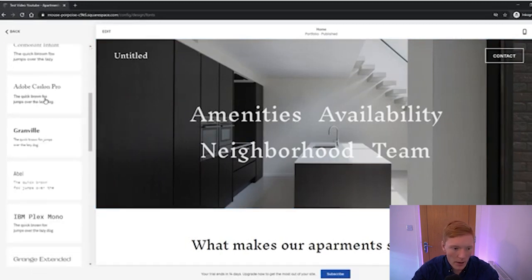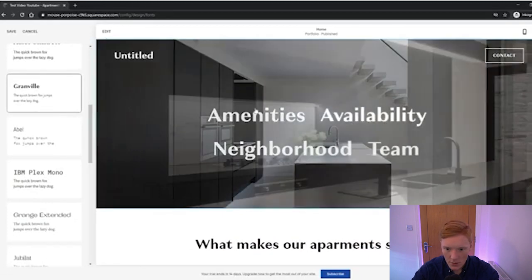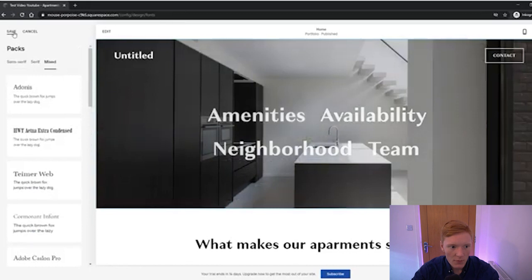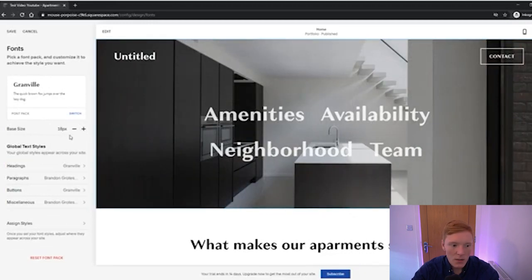So let's just go ahead and see what we can find. I like this one right here, Granville. So this one is the one I want to use. So once I've picked one, I can click save. Once that is saved, you can go back. And then you can also change the base size of the text, maybe 18.